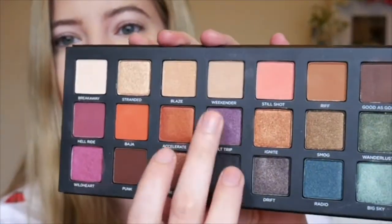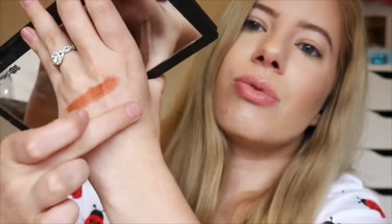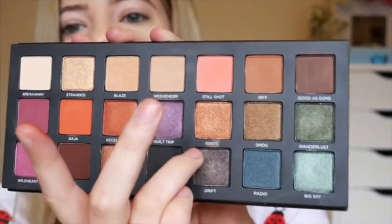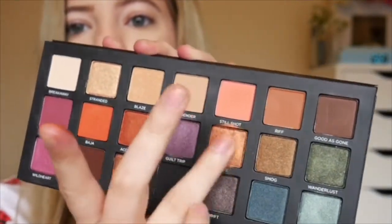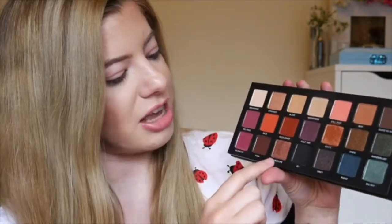Then we have 11, so that would be the purple. Oh God, this is gonna be interesting. So we have the shimmery purple and we're gonna swatch it here. And then we have 12, which is Ignite. And that's more of a coppery color, genuinely. Ooh, that was really pretty. Really pretty. And then we have 17, 18, so if that's 12, then we have 13, 14, 15, 16, 17.